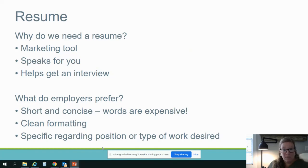Use very clean formatting. There are a lot of different types of resume formats out there, and we'll get into those a little bit further in our webinar here. But you want to make sure that your resume is easy to look at and not full of a lot of words and fancy things that are going to distract an employer and often have them set it aside because they don't have the time to really weed through and try and find the relevant information. And the third thing is to make sure that you're actually using very specific positions that you're applying for or the type of work that you desire for employment when you're creating your resume.